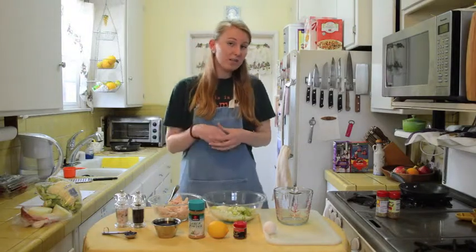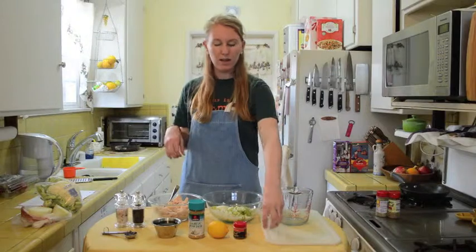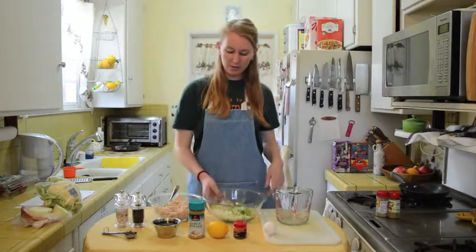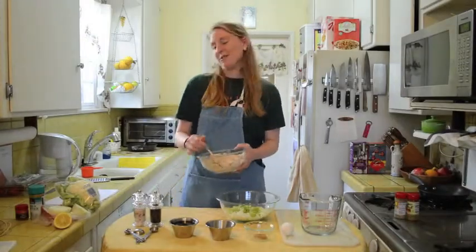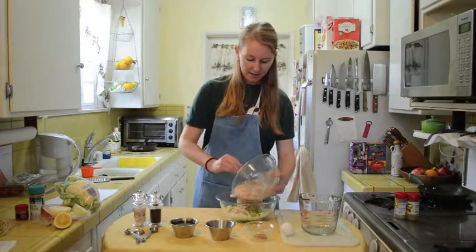And we find protein in things like chicken, meats, and eggs. So that's our sense of protein today. We also have a good amount of vegetables. All right, let's get into it. Okay, so I'm going to first put the chicken in the onion and celery.